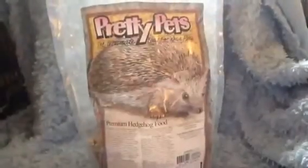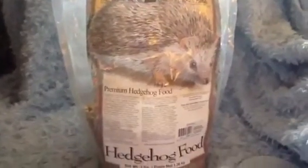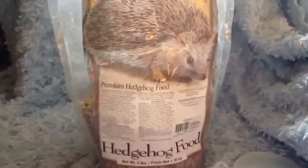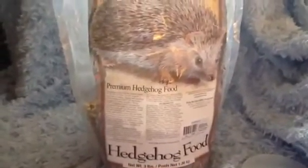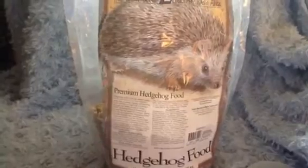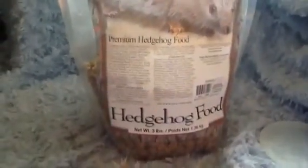The other pellets that my hedgehog gets are the Pretty Pets Premium Hedgehog Food, and this is a commercial hedgehog food. Most hedgehog owners don't really like feeding their hedgehogs this type of food because they usually just don't have proper protein levels and they don't have great ingredients, and this really isn't an exception. If you see, the first ingredient is ground corn, and you have to go a few ingredients down until you finally get to poultry meal, and it's not even real chicken, it's meal, so it's not really natural, and it's just not very good for them.